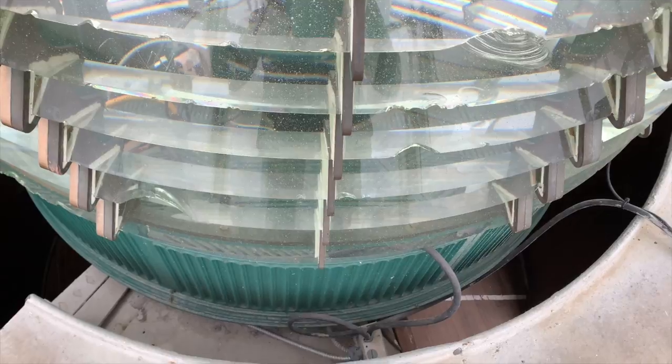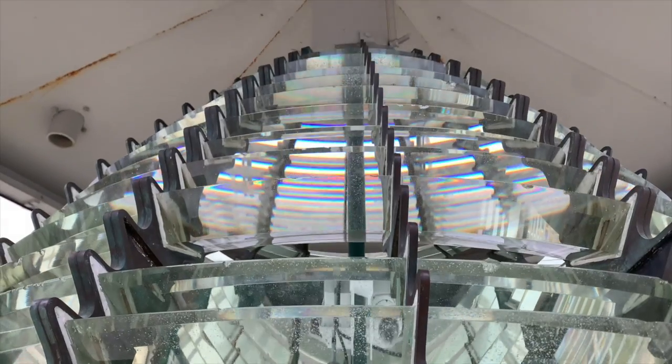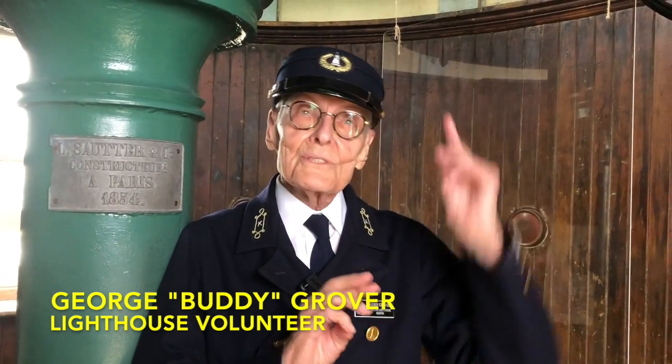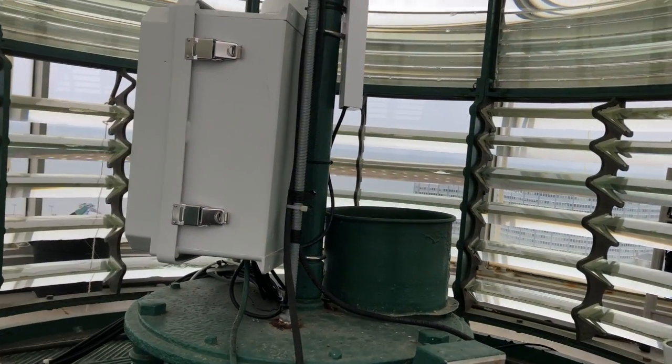What you're looking at is known as a Fresnel lens, named after the Frenchman who invented it. And this one is also referred to as the first order Fresnel lens, which is the largest one they made. That system of prisms projected the light source to the horizon, and from that elevation, which is about 18.5 stories, the horizon is 37 kilometers, over 23 miles. Then when you consider the initial light source was half a dozen kerosene lamps, it's kind of remarkable.